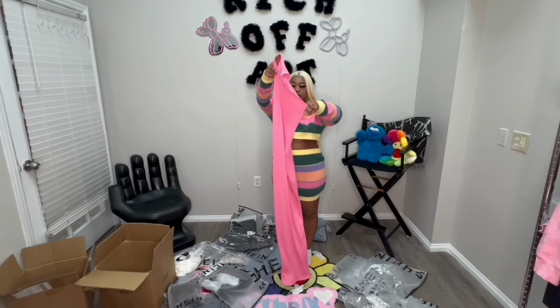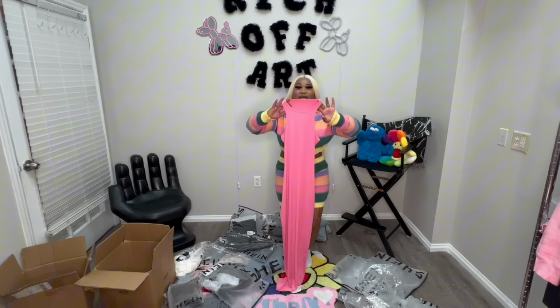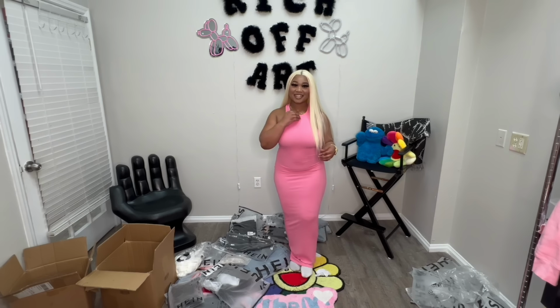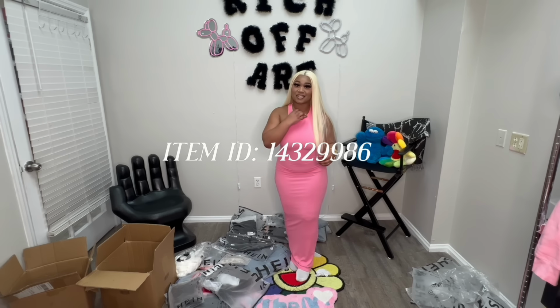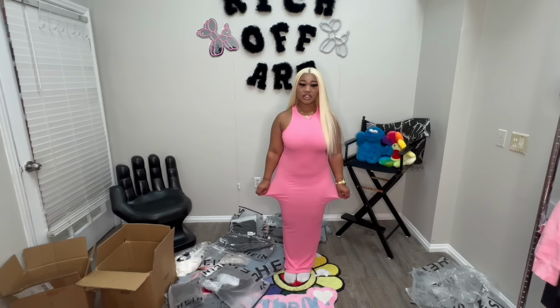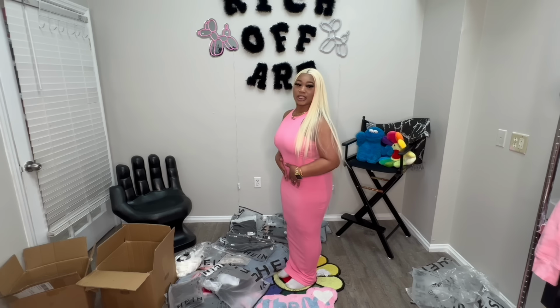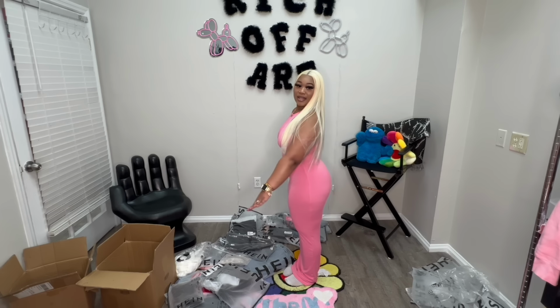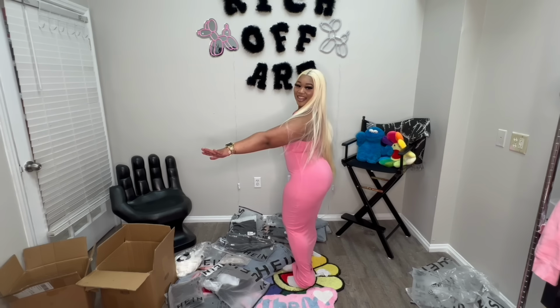And this is what it looks like. So, let's try it on. Okay, so this is what the dress looks like, and I think this dress is so cute, and it fits so perfectly. Like, check out the bod. Like, yes, the dress eats.